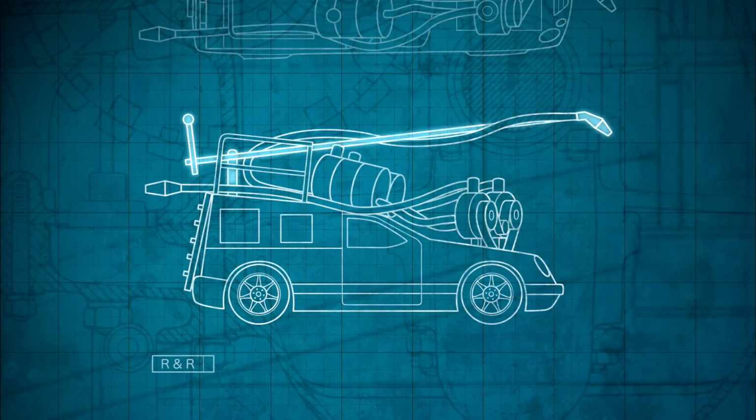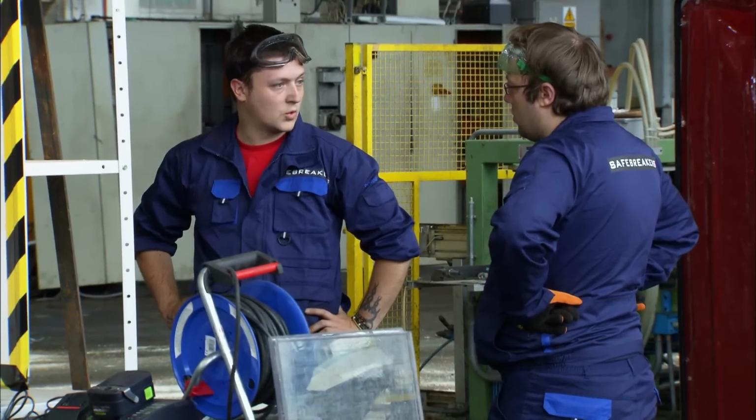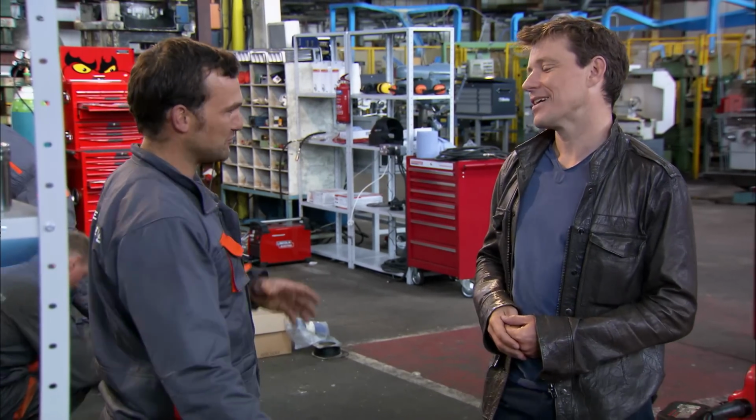A manoeuvrable arm that expels water and can reach fires in burning buildings. Taking on the Droids, they're your competition. What makes you different to them? We've got double pump, they've got smaller engine, we've got bigger engine. I know we're going to win. It's as simple as that.